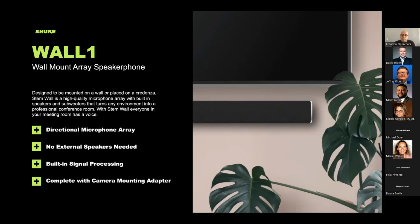And then the camera mounting adapter is very popular with this particular unit. I will note that the wall needs to be installed horizontally. You're not going to want to put it on the vertical, just the way that the beam array technology works. If you put it on its side, it's actually going to get very narrow in the field, and we want it to be very wide, which would be the horizontal. So we'll always keep it on the horizontal with this particular product.